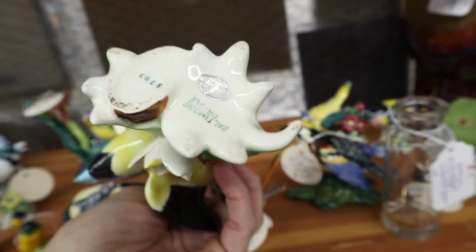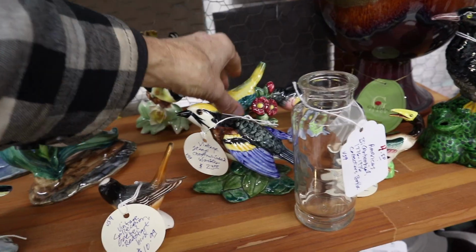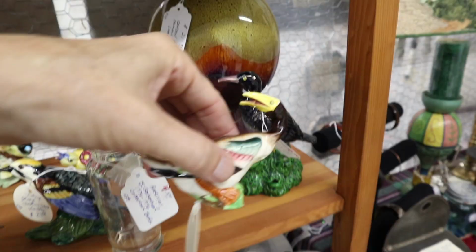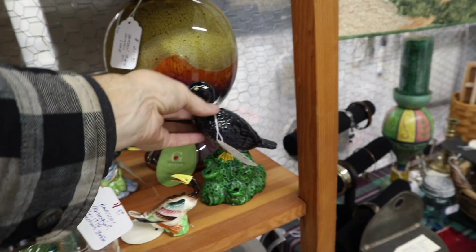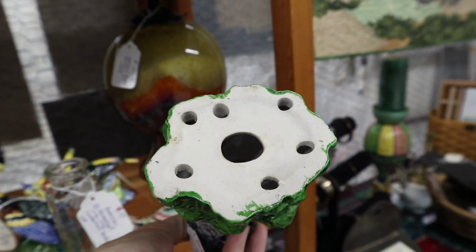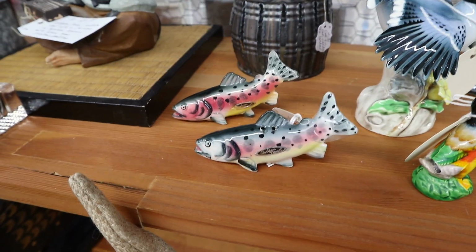This little piece is a Japanese Napco Baltimore Oriole, which was a knockoff at the time. $12 on that. This little Stanglebird here is $14. And then this one is part of a shaker set with a very odd beak. This one is a flower frog. This is likely to be Japanese or Czech. I think Japanese, looking at the bisque ceramic in that dull gray. The golden trout shakers are $12.